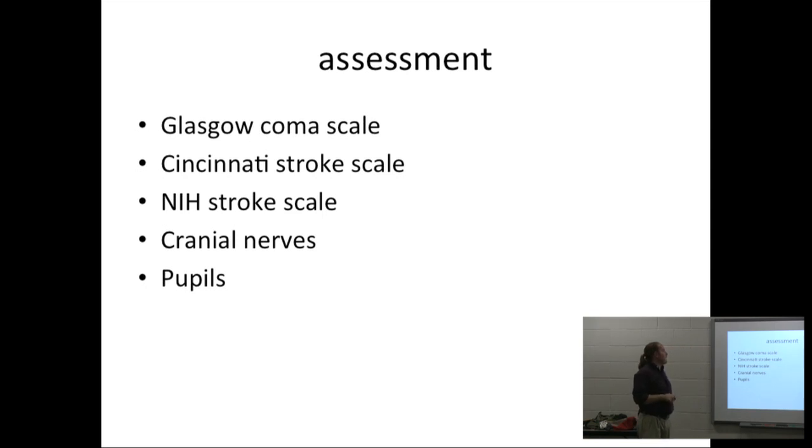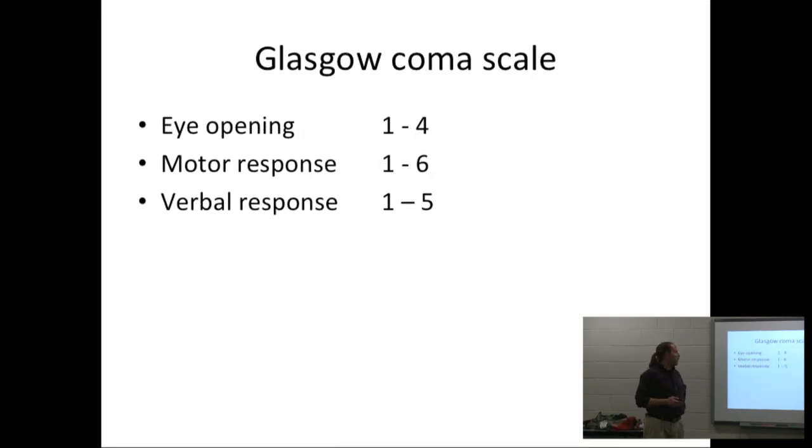We'll talk about the Cincinnati Stroke Scale and the NIH Stroke Scale. Cranial nerves, lots of fun, and those of you who have done anatomy classes, you can feel free to fall asleep for that 10 minutes. And then I'll talk a little bit about pupils too.